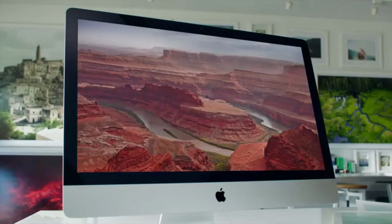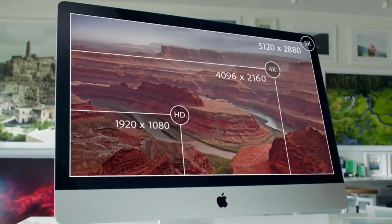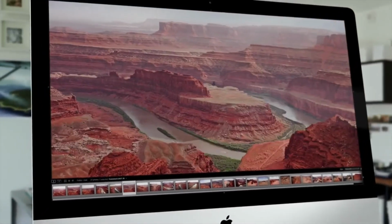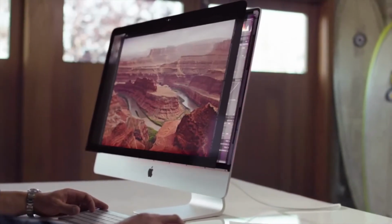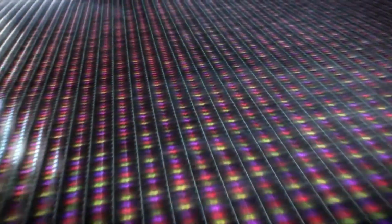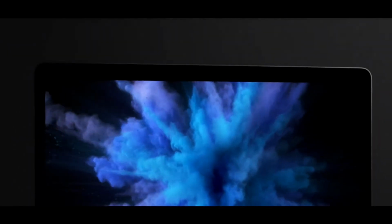So the Retina 5K iMac has a 5120 by 2880 display. So this is a really 5K display, and this is a 27-inch display, and the MacBook Pro 15-inch has a 2880 by 1800 pixel display. The MacBook Pro has 220 pixels per inch, and I don't know how many pixels per inch the iMac has. So that's the display, 27 versus 15 inches.